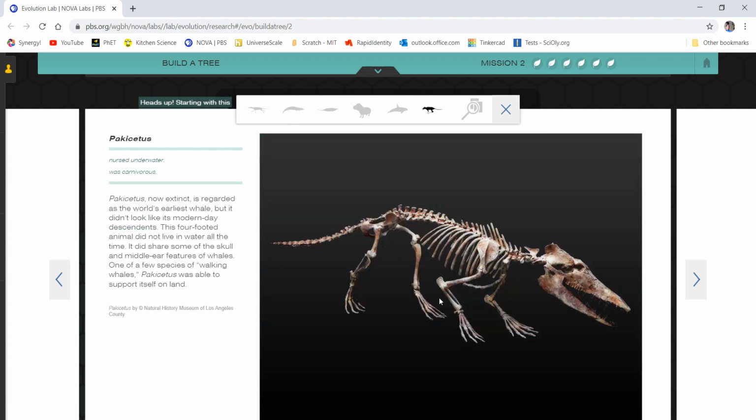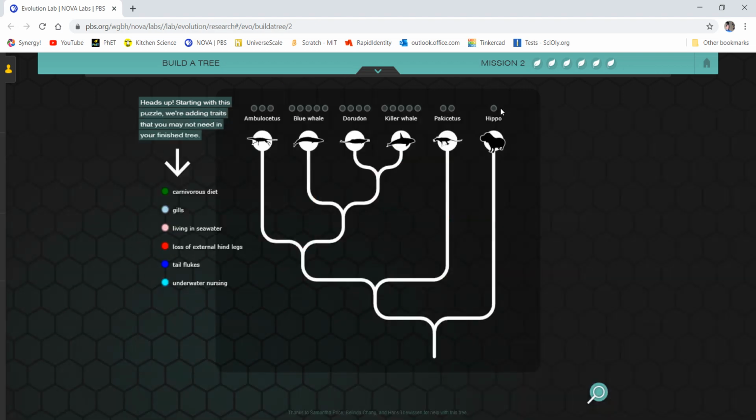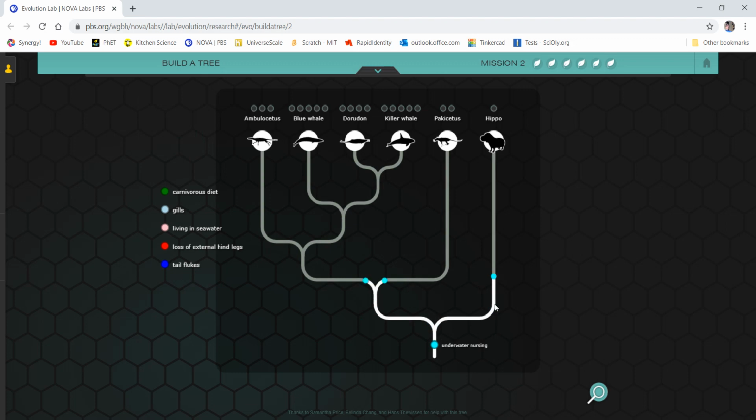Even this thing with its feet, walking around on land, apparently nursed underwater. How the heck would they even know that? This 4-footed animal did not live in water all the time. Oh, okay. Well, there we go. Walking whales. Alright, so we go out of this stuff. Everybody here seems like they like to have their babies under the water. So these little blue dots are going to go out until everybody gets a little blue dot.